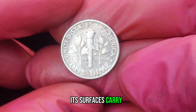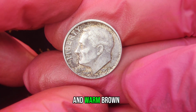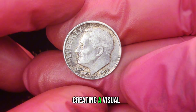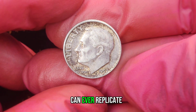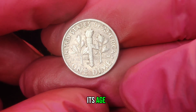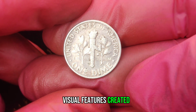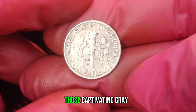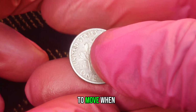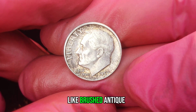Its surfaces carry the whispers of decades, slight waves of gray across the fields, and warm brown shades hugging the edges, creating a visual fingerprint no machine can ever replicate. But what truly sets this coin apart isn't just its age or its silver composition. It's the unique visual features created naturally over time. Those captivating gray waves that seem to move when the light shifts, and the soft brown tint that settles in gently like brushed antique gold.